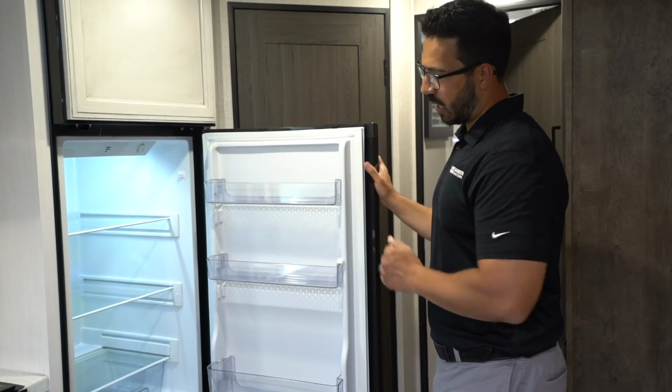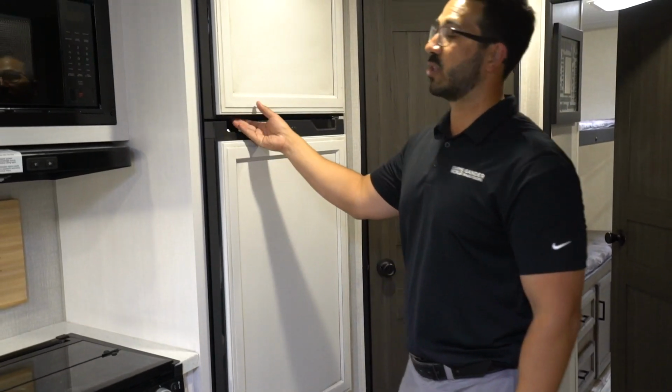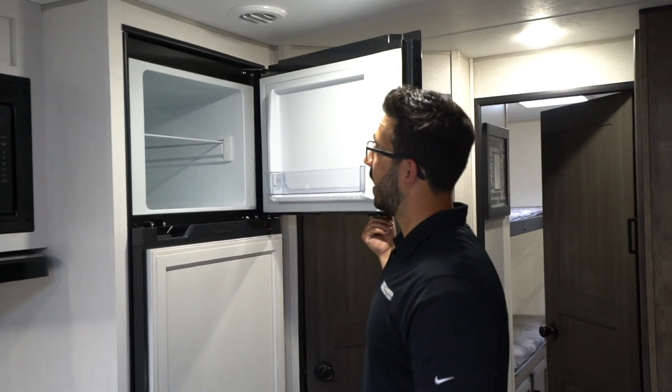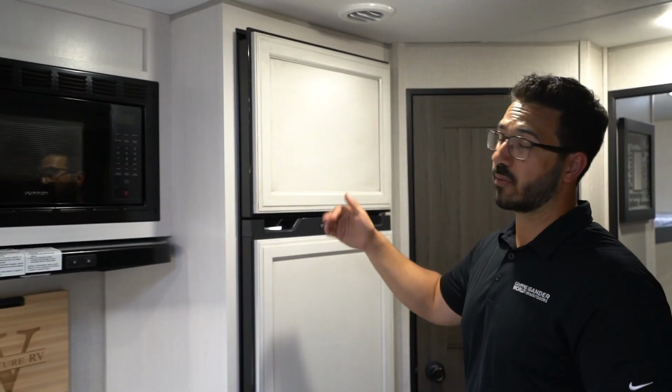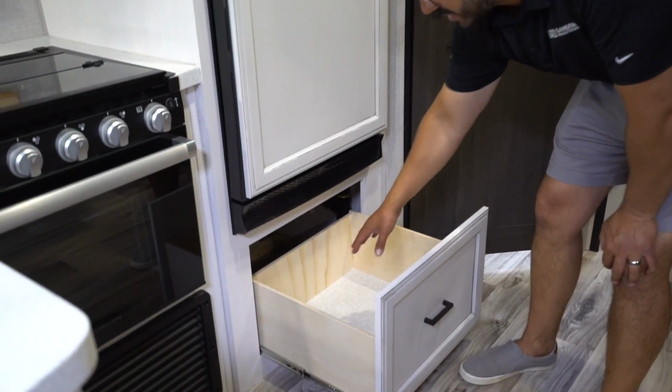You'll see right here, this is the Furrion 12-volt compressor-driven refrigerator. You gotta love that. The cool thing about this, if you have a couple batteries and solar, that bad boy will run almost indefinitely because it just runs off your 12-volt batteries, but it's very low power draw. You'll also see good storage underneath.